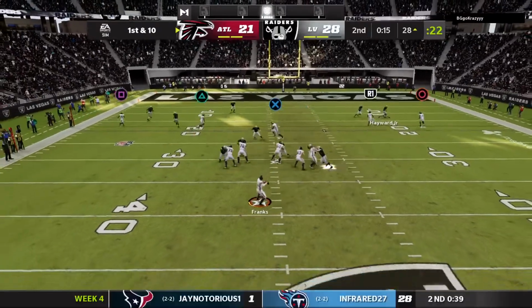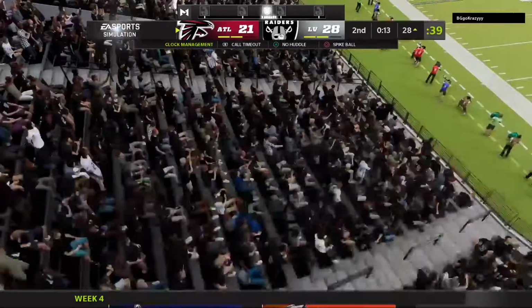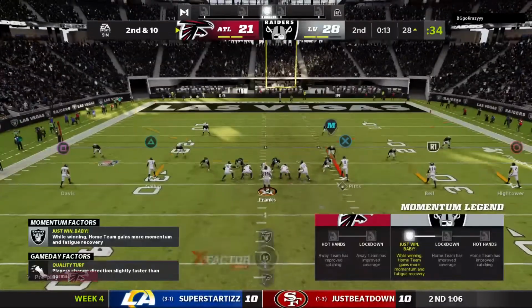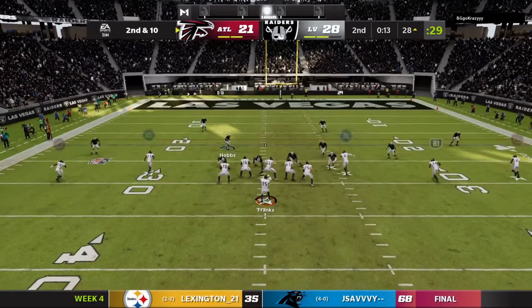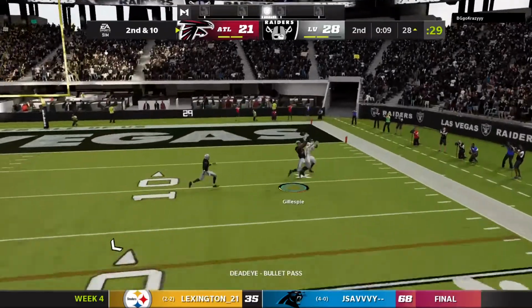On 1st and 10, Franks. And that will be incomplete with the clock down now to 13 seconds. I think we can all understand what they're thinking right now. They take over the ball in field goal range after the turnover, so they've got that in their hip pocket. But they've got to go for the end zone and turn this into bigger points. Their thinking is a touchdown is really what they should get.